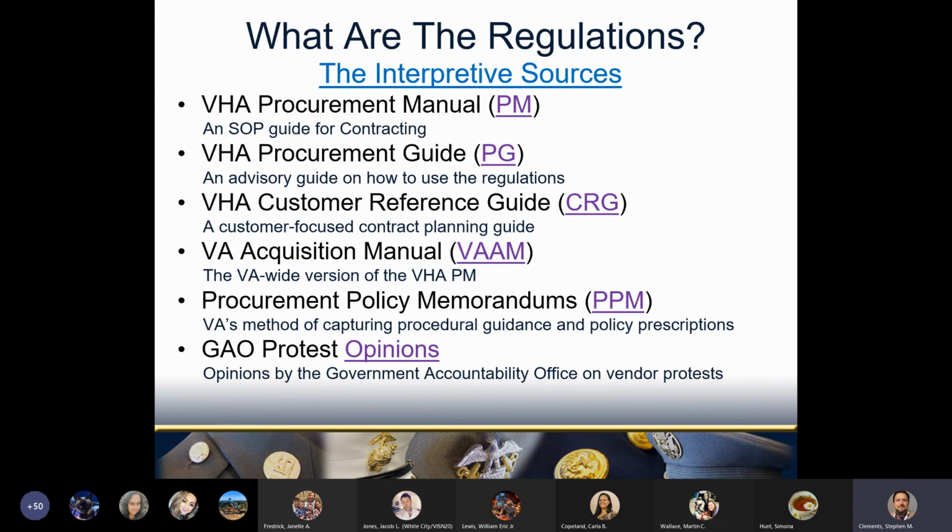And the VA Acquisition Manual, or VAM, doesn't focus on just one part of the VA like the previous three do. Those previous three are aimed at VHA. The VAM is for VHA, VBA, NCA, VACO, all parts of VA. It doesn't provide much guidance in the way of commonly needed information, but if you're looking for an answer and you can't find it anywhere else, check the VAM. It may have it. Then we've got procurement policy memorandums, or PPMs. They spell out niche topics that relate to contracting, but aren't usually the nuts and bolts items you're going to use every day. But when they have something to say, they're pretty darn helpful.